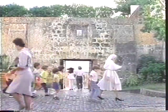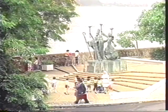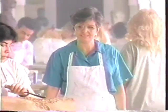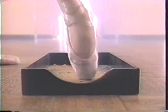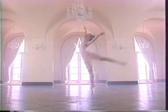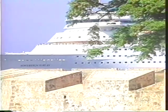Here we have La Puerta de San Juan, San Juan's gate, and children visiting also El Parque de las Palomas, where you find local artists painting. This place is called El Arsenal, and we keep our Puerto Rican arts. Here is again the Institute of Puerto Rican Culture, where we experience our culture in ballet, as well as in paintings and art. Here we have also local paintings, local painters.